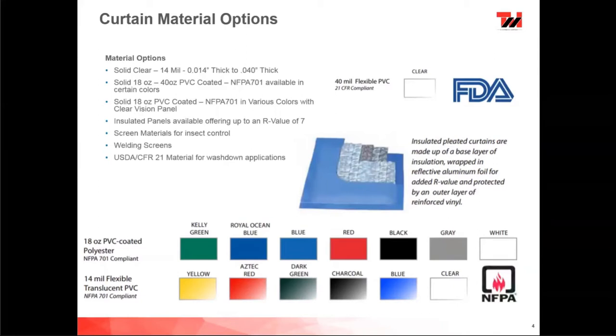We do manufacture insulated panels. They are available up to an R value of 7, so we offer a 3.5 and a 7. What we do is double up the material for the 7. We also offer a wide variety of screen materials for insect control. One of the big markets we've been growing in recently is the welding screens. We have a line of quick ship weld screens available in stock sizes that you could take to a job site or sell to customers wherever they might need it. It stores nicely in a one-piece box, and it's one of our big movers recently.